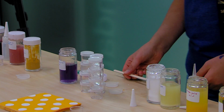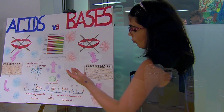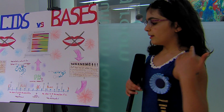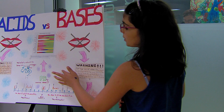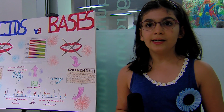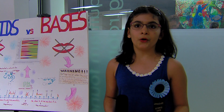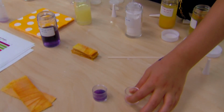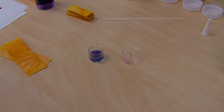Here, it says bases form hydroxide ions in water. So it's OH minus. But then OH minus wants to take H plus and H plus wants to take OH minus. When they're together, they make H2O and the H2O evaporates. So right now, if we put them together, you can see little bubbles. But it doesn't make a lot.